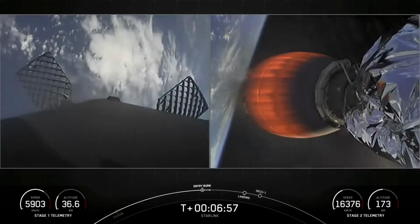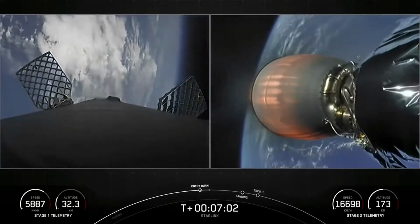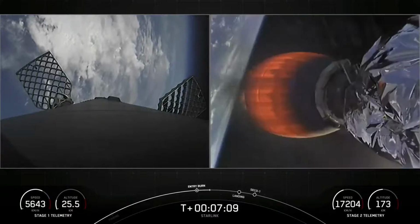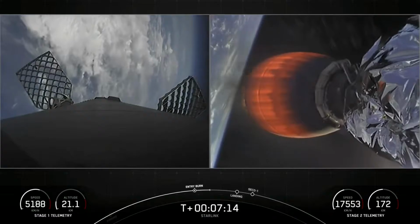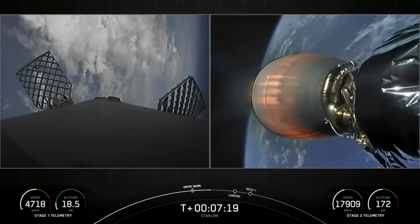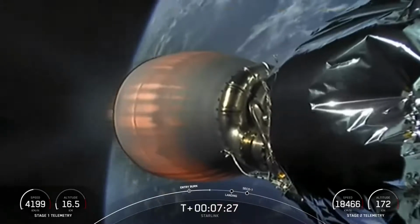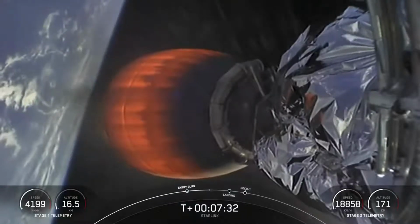Stage 1 entry burn shutdown. And successful shutdown of those 3 Merlin engines. Now, if you've followed along our missions in the past, you'll know that soot on the first stage is an indication that the rocket has flown before. That's because we use rocket-grade kerosene, or RP-1, as our fuel in Falcon 9. That's a carbon-based propellant. As we burn it, it generates soot. So with the engines down, as we're coming in through the Earth's atmosphere, the soot from the plume comes back up on the first stage and deposits it along the surface of the vehicle.